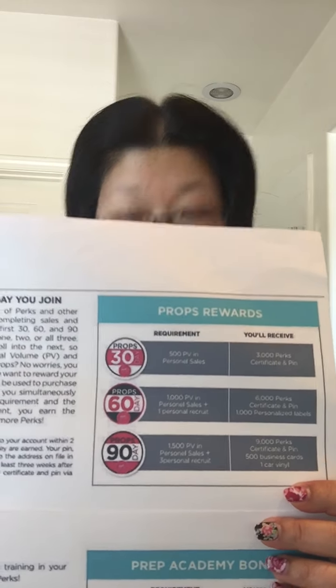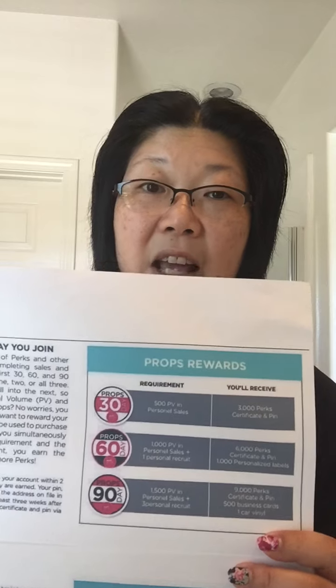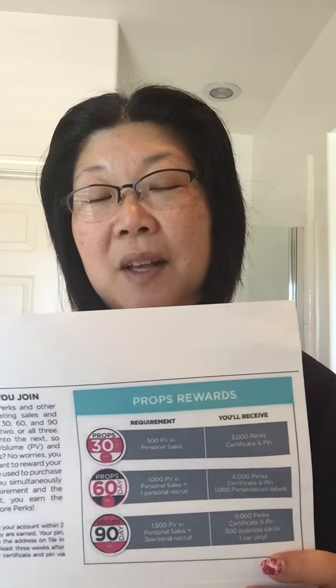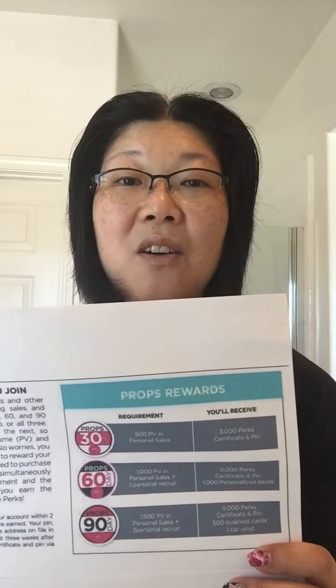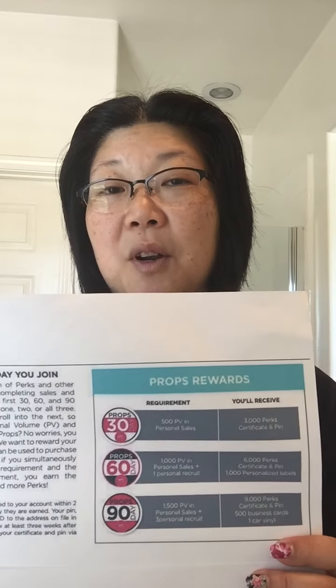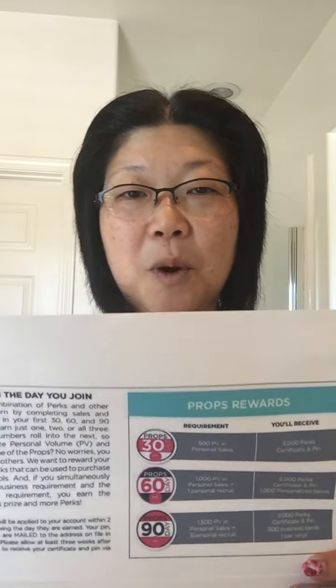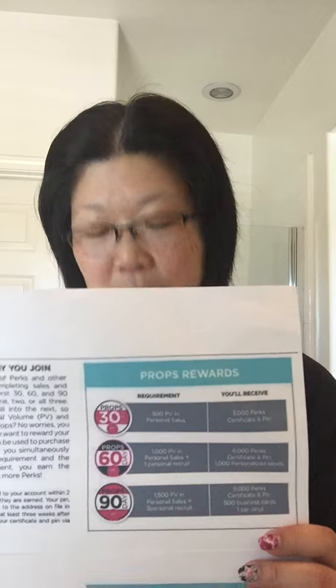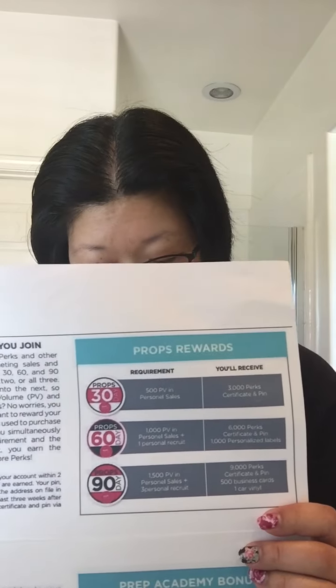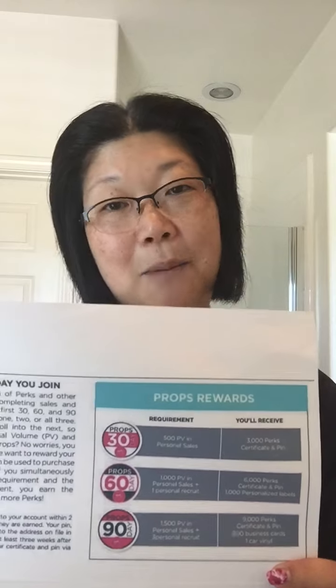And then to fulfill these, let me get my little cheat sheet. So for 30 days, you need $500 in PV, and anybody who's had a launch party knows that making 500 PV is not that hard in your launch party. And I think that doing that right away is really advantageous. I think the longer you wait, the harder it is to get a launch party going. People get really excited when they first join, and they get their kit, and then sometimes life takes over, and they don't get that launch party in right away. But I think most people find it is to your advantage to do that as soon as possible. So 500 in personal volume, and you will receive 3,000 perks and a certificate and a pin.